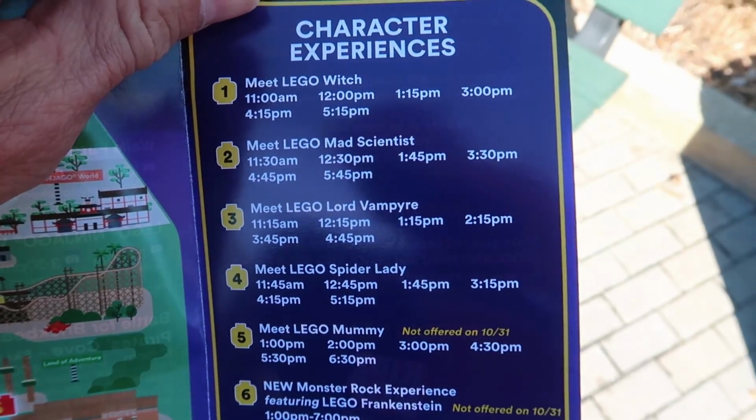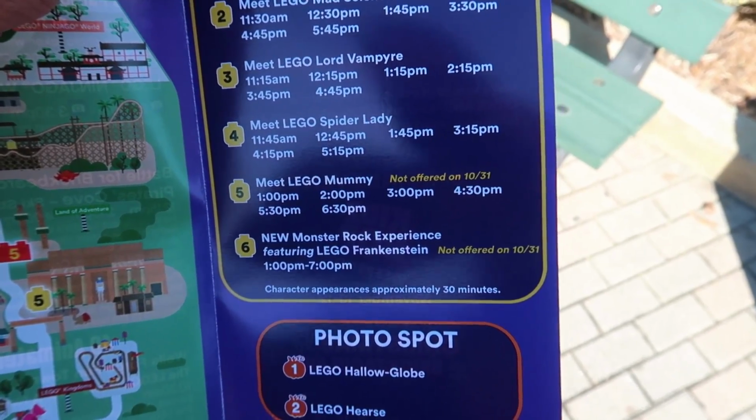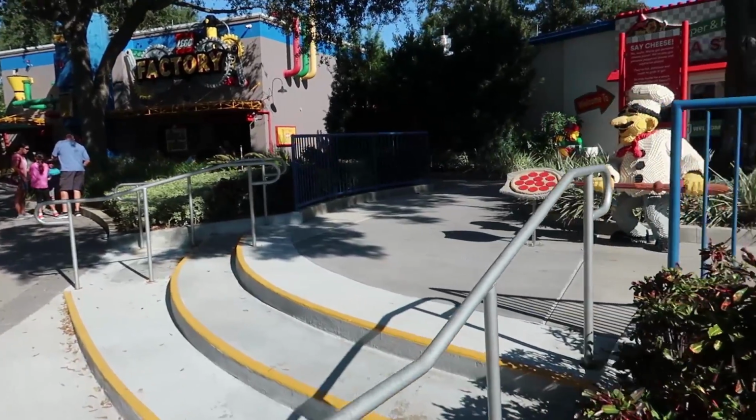It's around 3:45, so it looks like our next spot is going to be the Lego Witch around 4:15, and then we can kind of just go down the list. It's like music to my ears.